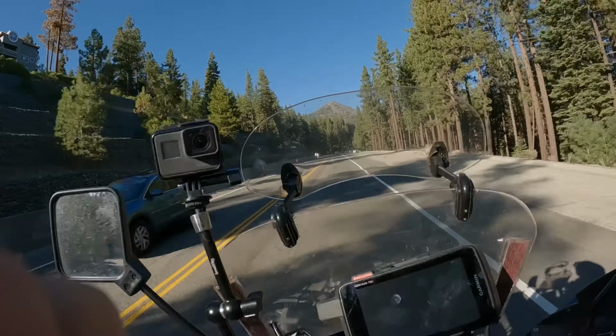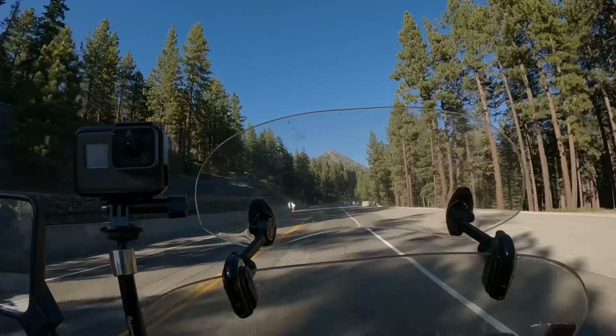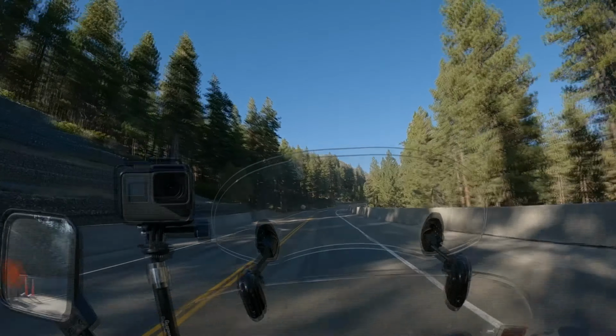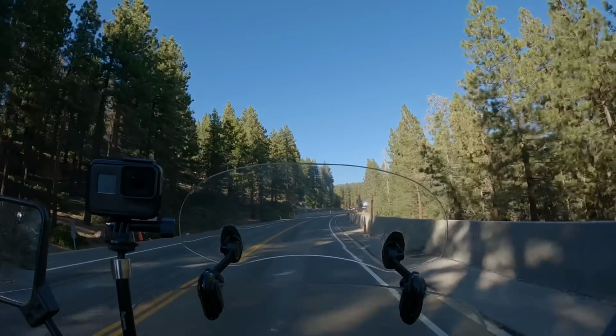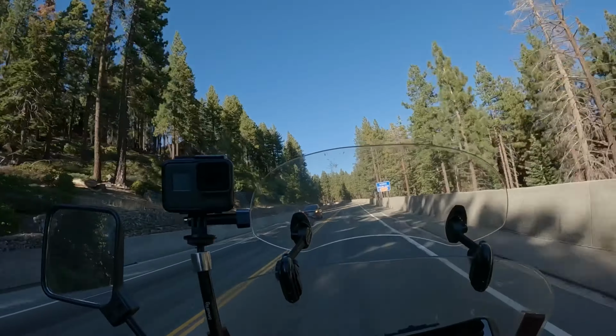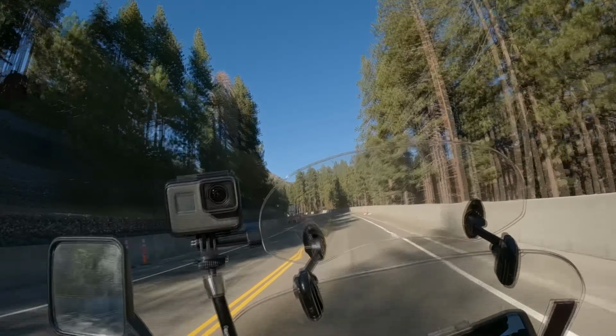Okay, this concludes our tour of Lake Tahoe. We are now heading up Route 431 back to Highway 530 and then back to Reno. But this might be an interesting road to ride. Got a lot of curves that takes us right over top of the mountain, so let's see what we've got.